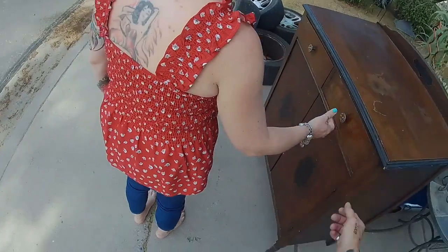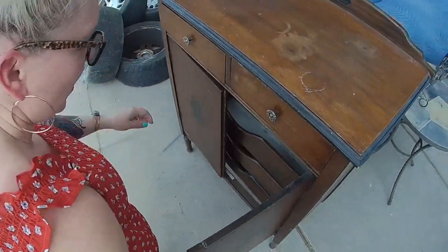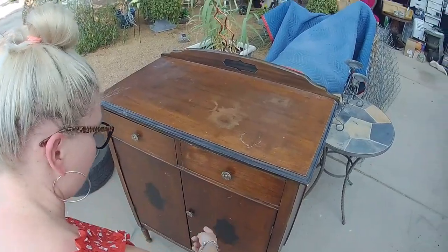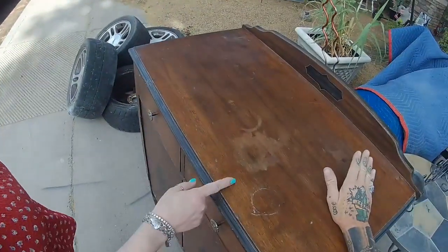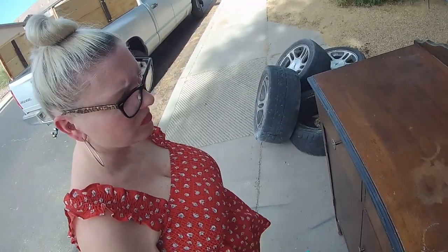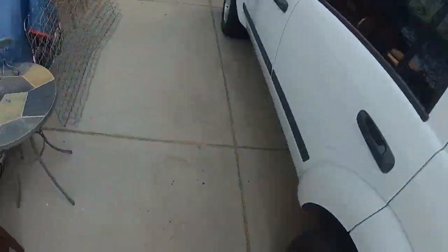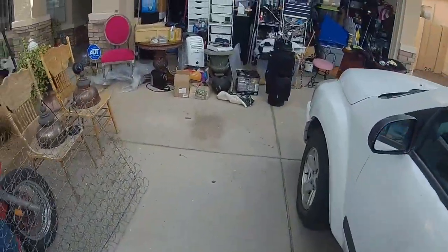Like this just needs to be wiped down and we'll just keep it like this. There's no point painting that. No, because it's got those inlays. And I saw today that you can put a damp towel on water spots and iron it and it takes the water spots out. We'll have to try it. So I'm going to try it. Nice. So yeah, not a bad day.